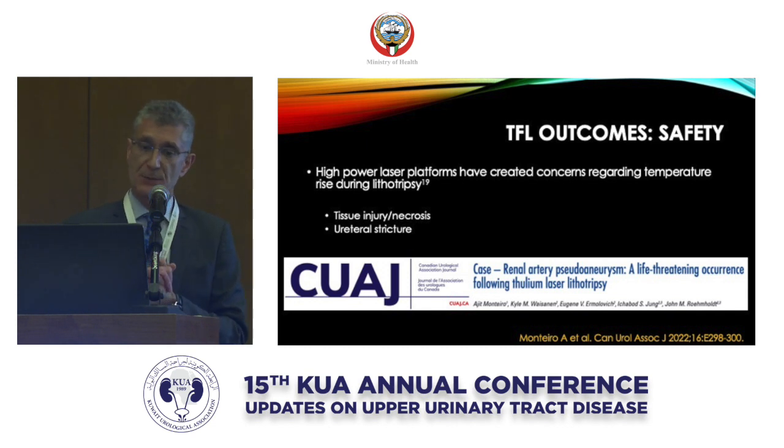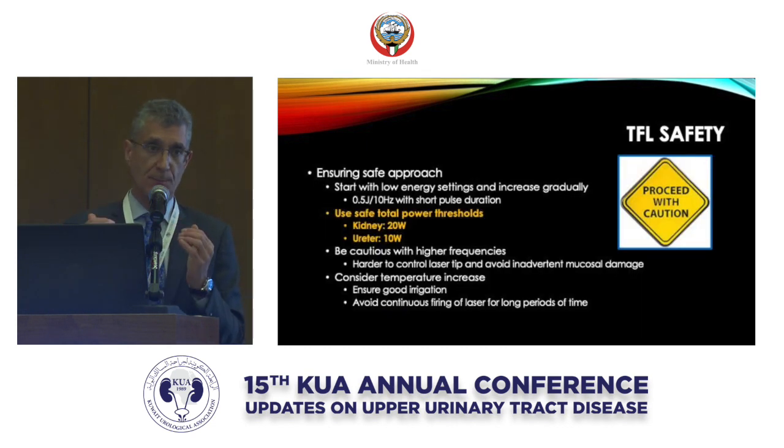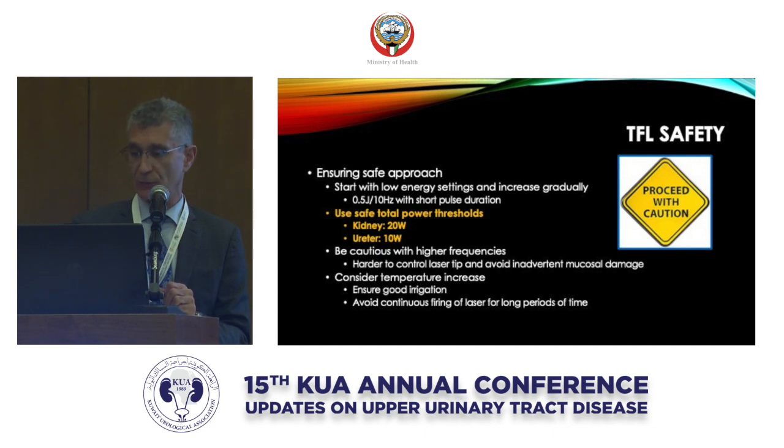So from a safety perspective, I think key point here: keep the energy low. Get some experience with it, and I think we'll wait to see as we get some larger series about what some of the risks really are. But fluid irrigation, quite important to keep the heat down.